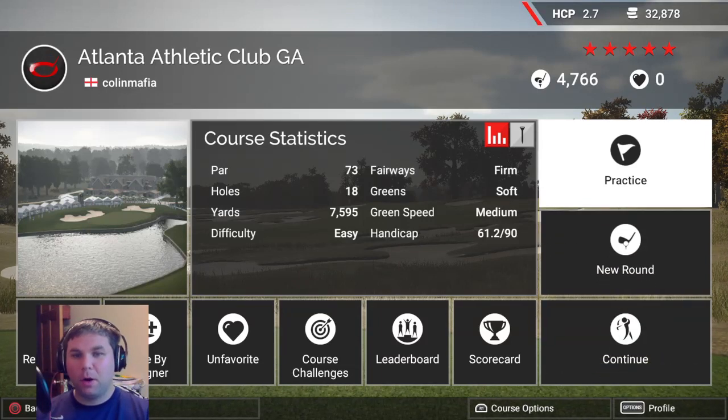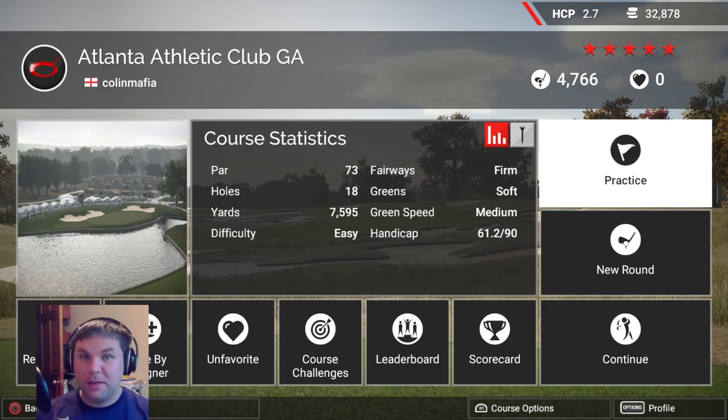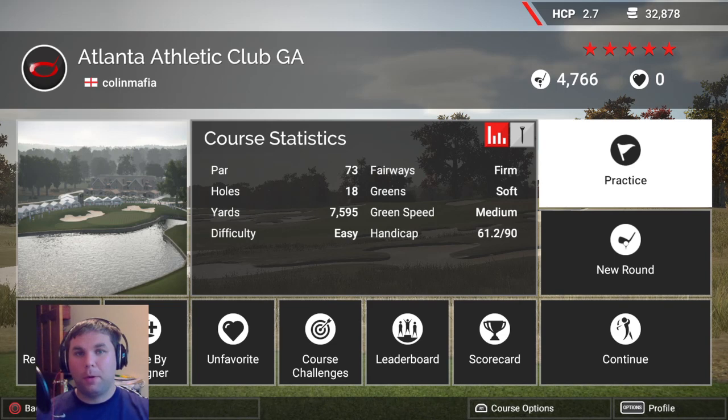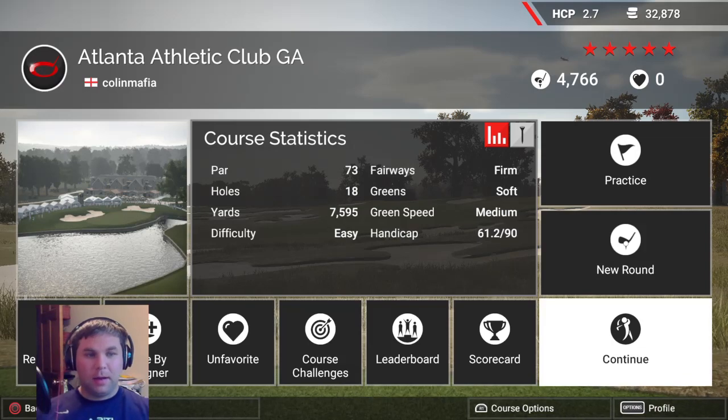As you can see here, a par 73. The fairways are firm, the greens are soft, and the green speed is medium. It is a difficulty of easy. The greens are pretty flat if you can get near the pins, and there's a distance of 7,595 yards. Now that seems long, but most of those are par 5s, and they are easy to birdie. Like I said, if you can hit the ball straight and get the ball closer to the pins, this is pretty much a flat green course.